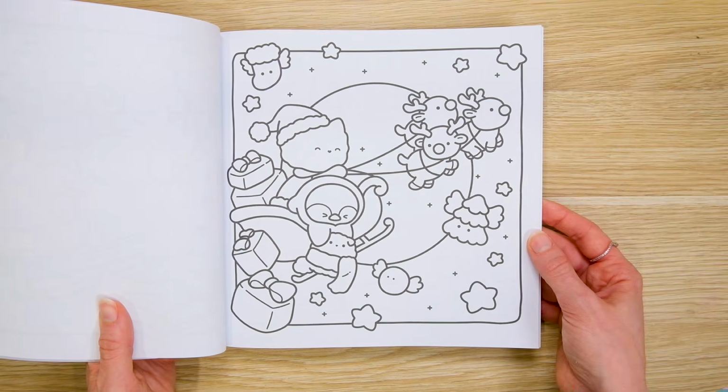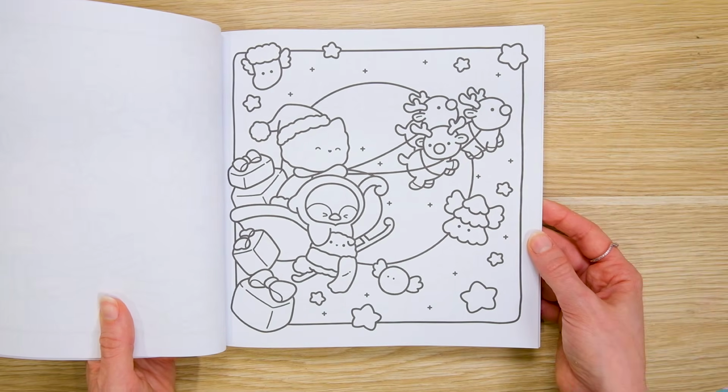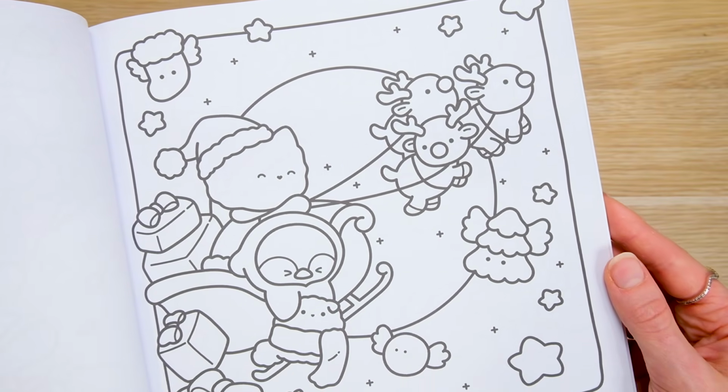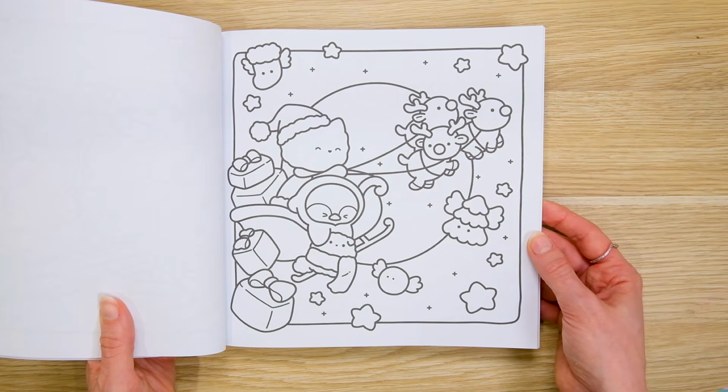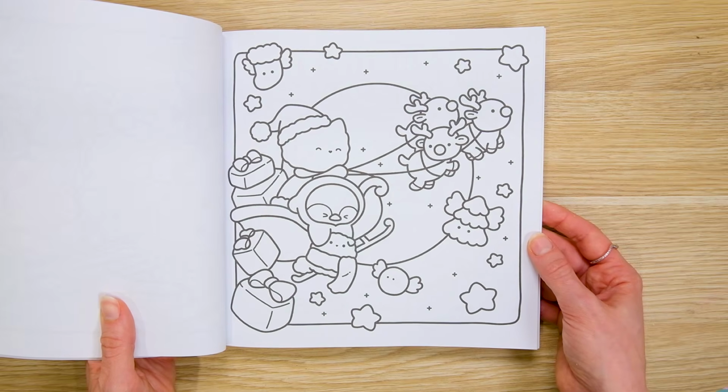And then finally we have this one, another reindeer moment with them flying in the sky with Santa's sleigh. I really need to redeem myself when it comes to portraying some sort of glow effect with alcohol markers. This page might be the opportunity to redeem myself. I feel like I need to do some sort of redemption video in the future where I just redeem myself with all the coloring techniques I've failed in the past.